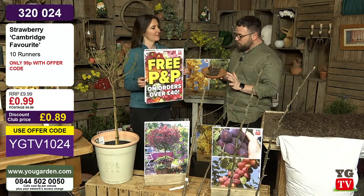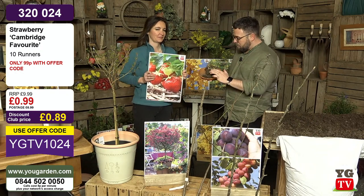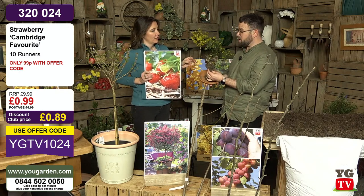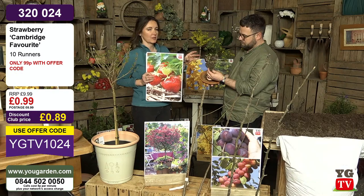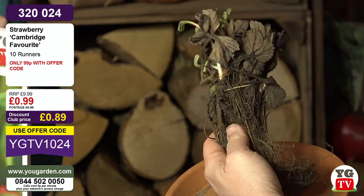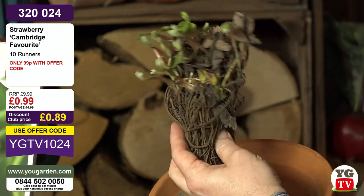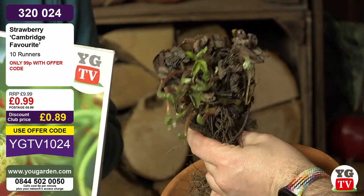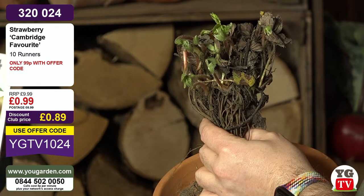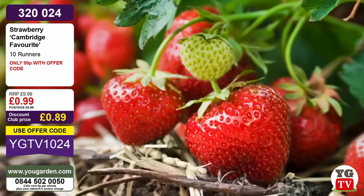And we've got a bonus item for you. Now, 99p, you have to pay the postage, but talk us through what we're getting as our bonus item. Amazing. Yeah, 99 pence if you add these two baskets. So you're going to get 10 of our strawberries, the Cambridge Favourite runners. They are a UK favourite, I think, because what you get here is a heavy cropping variety, deliciously sweet. These are normally cropping around the time of Wimbledon, and Wimbledon and strawberries go hand in hand, don't they?